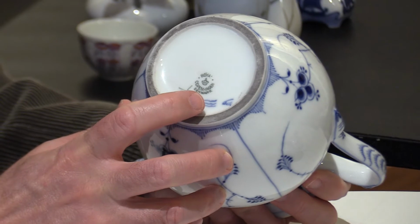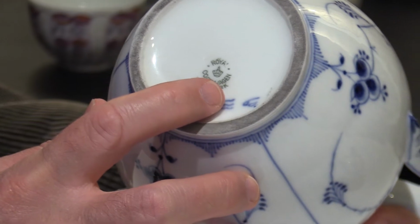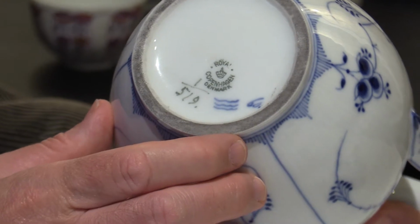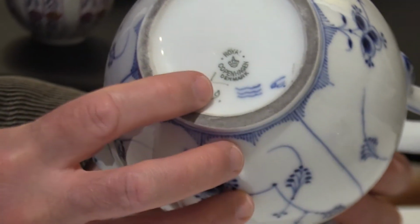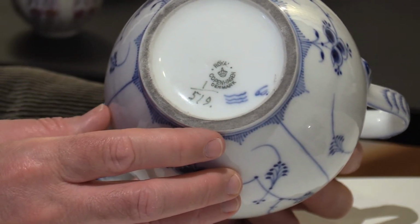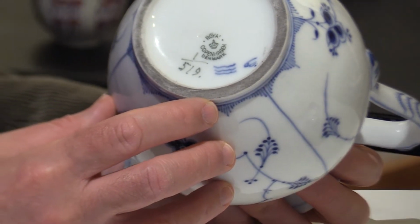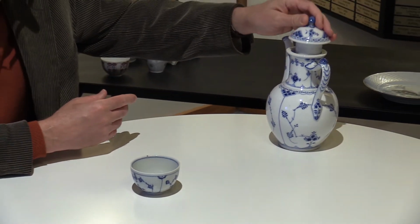This mark was used between 1923 and 1934 with the blue number. Oh. So we can date the piece in that era. Then we have a fractional number here. 1 is the pattern number for the blue fluted, and 519 is the number for the form of the coffee pot. There were many different shapes that were done for the blue fluted. Well, that's really interesting to know, because I personally didn't realize this piece was as old as it is.